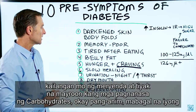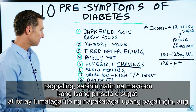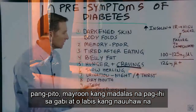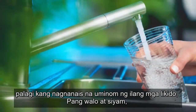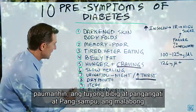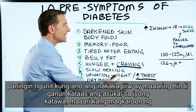Number 6, slow healing. Let's say you had an injury or a wound and it's taking forever to heal. Number 7, you have frequent urination at night, and or you're excessively thirsty. You're always wanting to drink some fluids. All right, number 8 and 9, dry mouth and itching. And 10, blurred vision.